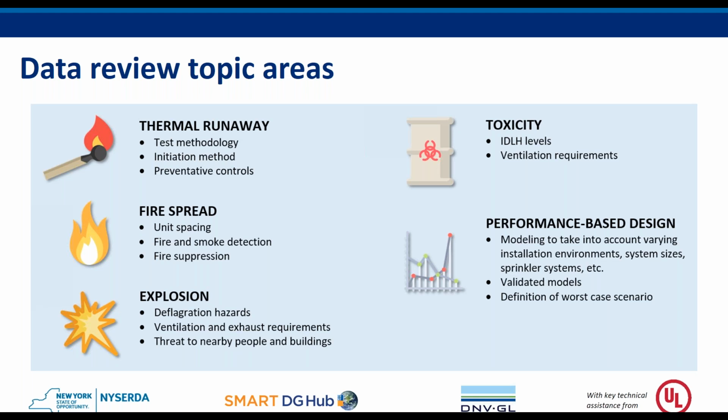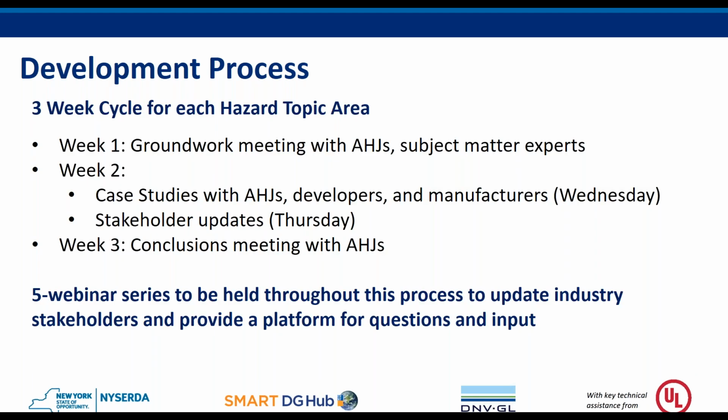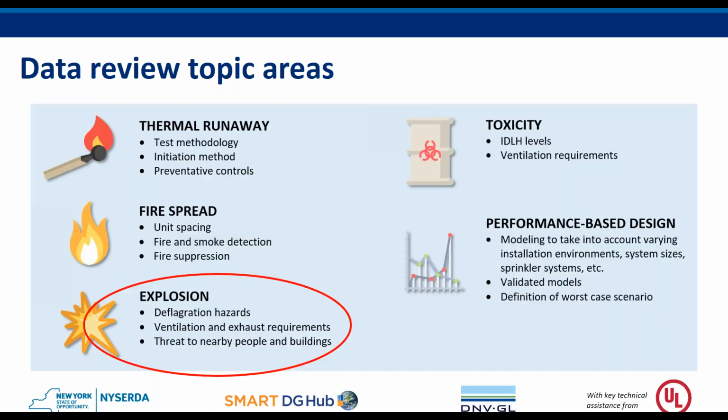So we've identified five major topic areas, and we'll get to how these are broken up later, but if you go to the next slide, we're looking at explosion right now. We'll also be looking at thermal runaway, fire spread, toxicity, and then performance-based design. And so that's the modeling that we're taking into account for varying installation environments, system sizes, different mitigation strategies, looking at what the validated models are, definition of worst case scenario, et cetera.